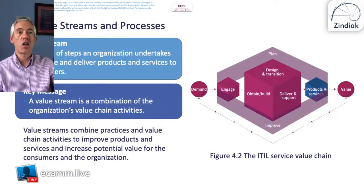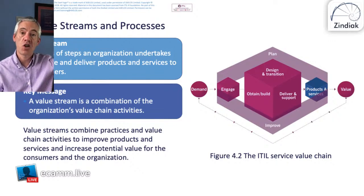But for now, we're just looking at a value stream. So as opposed to the service value system, a value stream is a series of steps an organisation takes to create and deliver products and services to consumers. So it's basically a path through that service value chain.